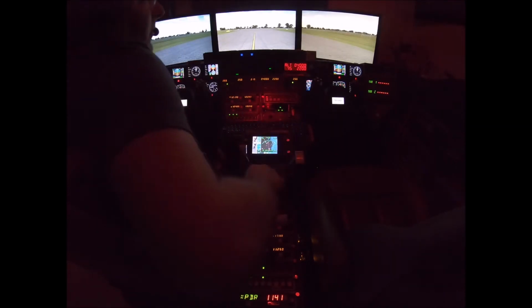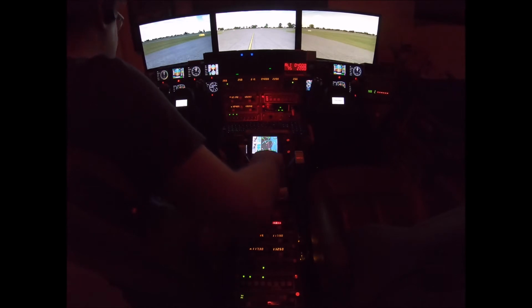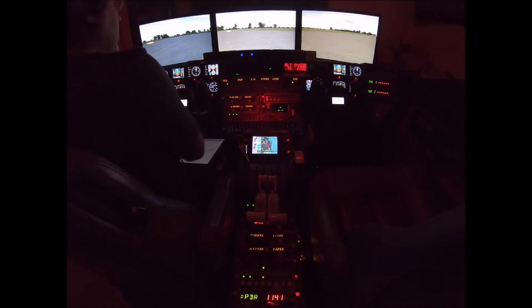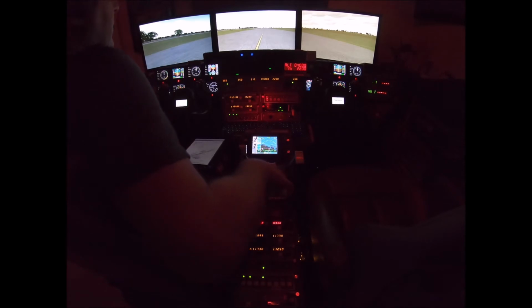All right, reverser test. Torque unlocked, torque in reverse, and torque stowed. All right, good test. Departure briefing, we're going to depart runway 6. Runway 6 is 12,000 feet long. We do have 2,827 pounds of fuel. We expect a normal departure with standard callouts. V1 is going to be 130, VR is 134, and V2 is 136.